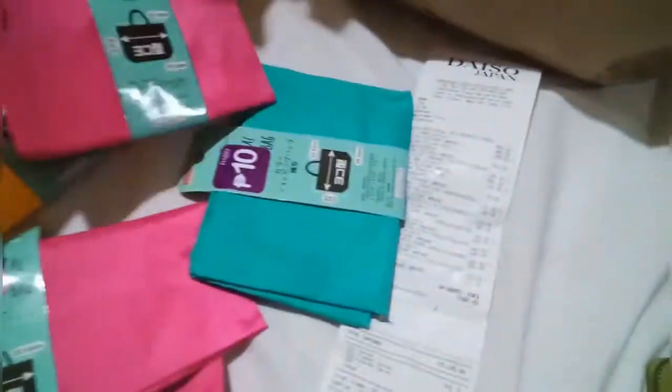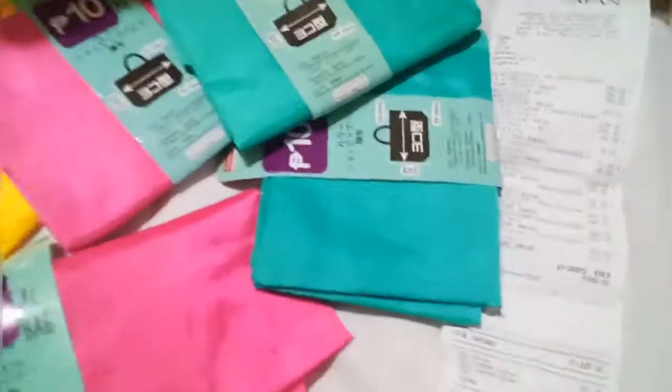Nag-prepare na ko daan. We have the colorful. So, unsa rin mga colorful. So, okay, I bought another 5 of this. This should be 5. Okay, 5. Okay, 4. 5 siya kabuok.